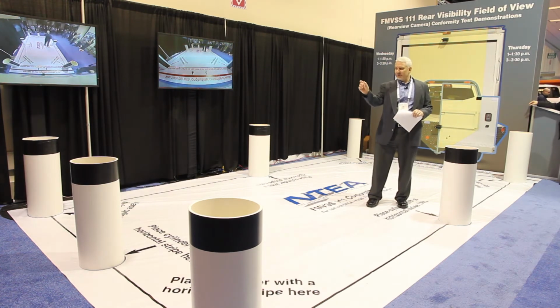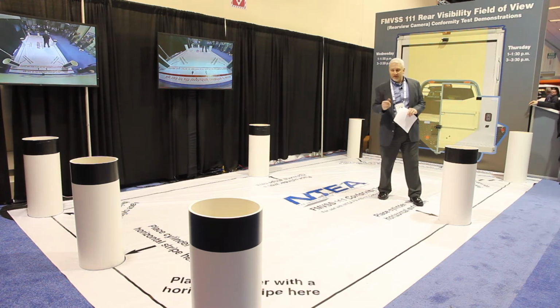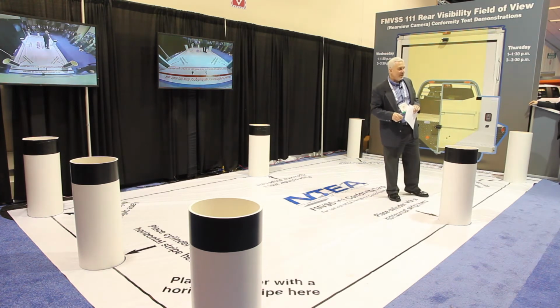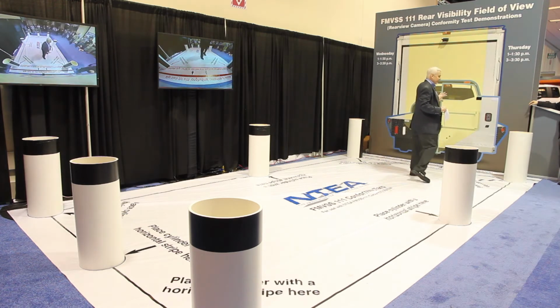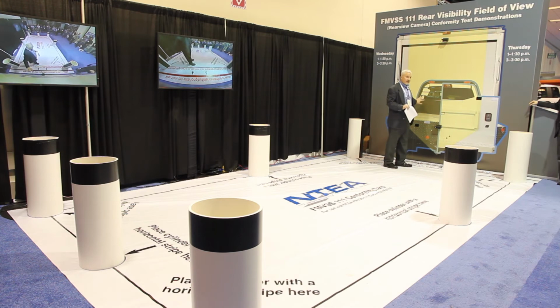So you're basically measuring the width of these from a picture, and the measurement is in arc minutes. So each of these have to appear 3 arc minutes in width, and the average of all those has to be 5 arc minutes in width. Well, how do I know if I'm going to meet these image size requirements? So the OEMs start seeing more representations like the shaded area that we've got on here.